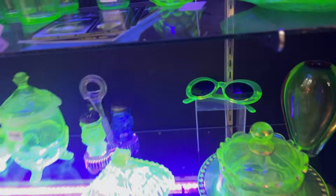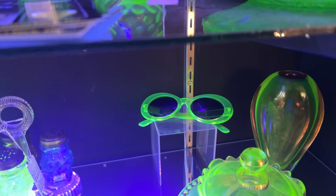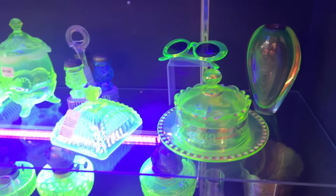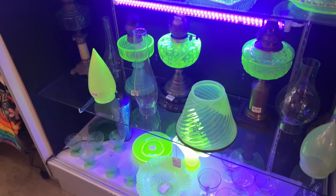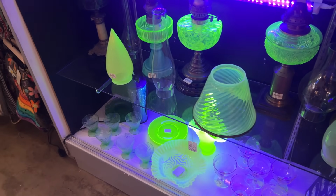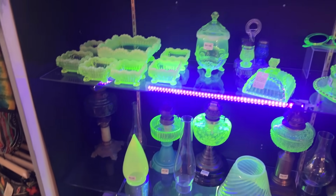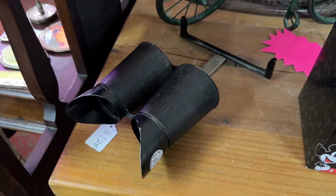Oh my goodness, I have never seen uranium glass sunglasses before. That's so cool. Oh my goodness. Now, of course, uranium glass has actual uranium in it, but it's not radioactive, so it is safe to have around. And I am definitely going to be showing this section to Gary the next time he's here with me. This is really fun here.